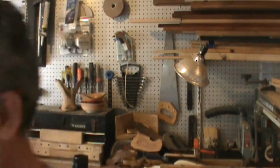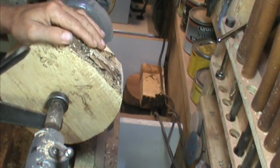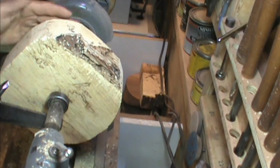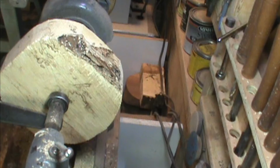Set it up on a lathe. And I know the key is to have a nice sharp tool. So I just put a nice sharp edge on this, and I'm going to see how it starts reacting, and then clean up the bottom of this as well. Maybe flip it over one more time.